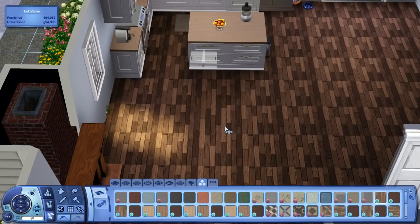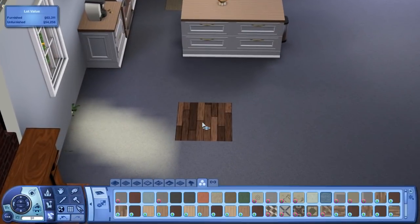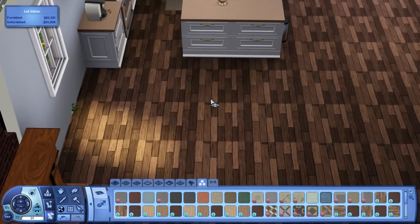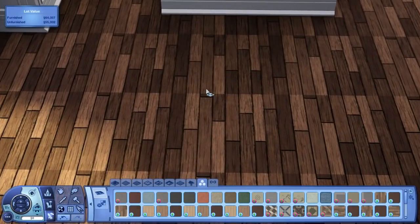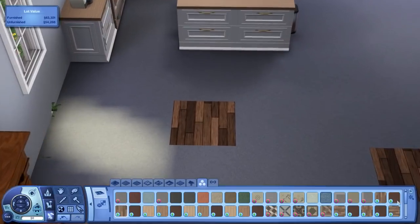The flooring from Ambitions, this one, is actually supposed to be layered. So it's supposed to be a multitude of them. When you do this, as you can see right here, the woods are different. It cuts off weird and there's different coloring of it. And that's just not how it was supposed to be.